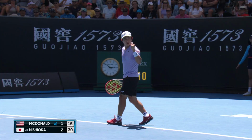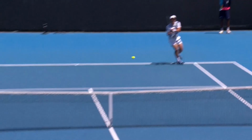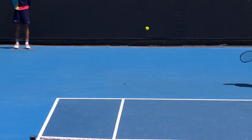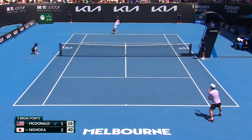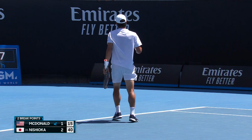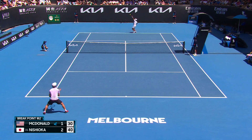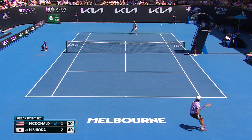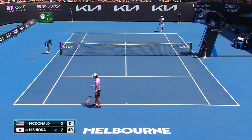That's too good from that open position, just ripped up the line. Yeah, Nishioka suddenly springing into life. It was a good shot, though. Yeah, to your point, I think it felt like. Good close at the net once again from McDonald. He's going to be looking forward.